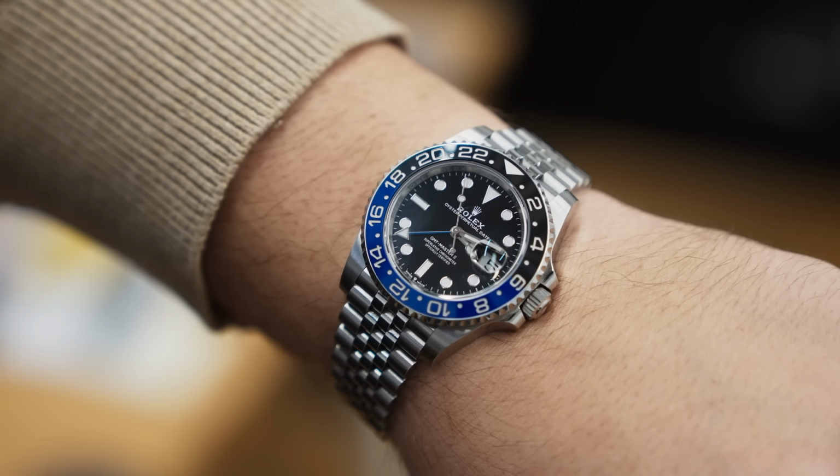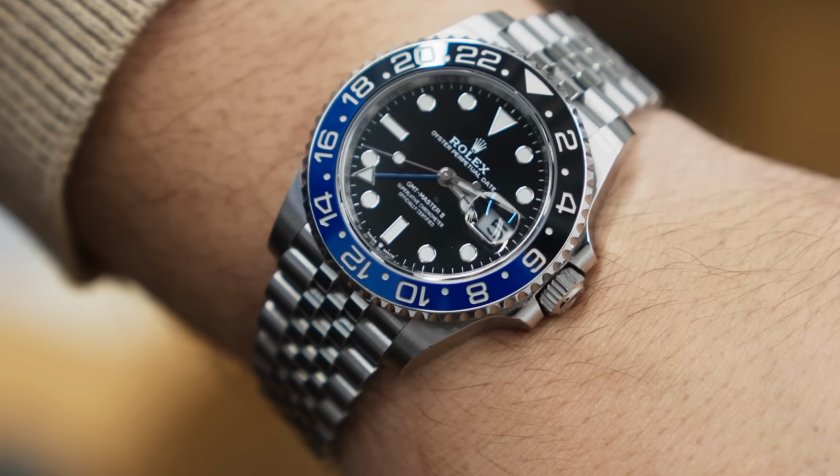So my most worn watch of the year is probably my Apple Watch, which I realize is kind of a boring answer. So my most worn non-Apple Watch is my Rolex GMT Master 2. I just find it incredibly easy to wear. It wears super nice on the wrist. It's obviously a really beautiful watch. I honestly wear it more than I thought I would. So yeah, my GMT Master 2.